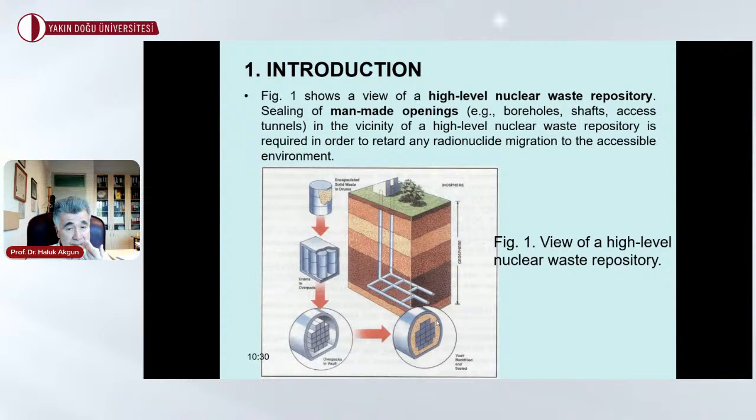materials. And the problem is when we seal all these access ways and tunnels and shafts, we will have some axial stresses on these boreholes. Due to these axial stresses, we will have shear stresses at the interface, and these shear stresses should not exceed the shear strength, or we will lose the containment objective. We will lose the plugs.